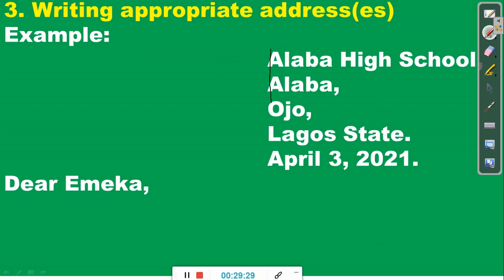Here we are using the block style, and you can see it is on a vertical position. But you can use the slanted style, which we are not going to concern ourselves with here. If you prefer the block style, this is how you are going to put it. And this block style is punctuated. It's called the closed block style. When it is closed, it means that it is well punctuated.